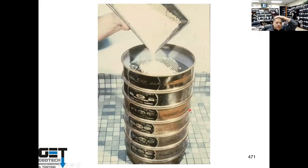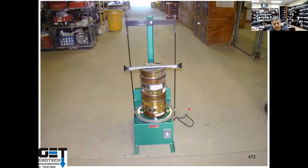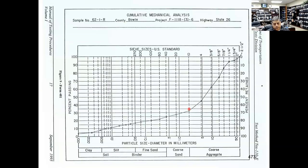Gradation test. If you want to know what the gradation is in your sandy material, your gravel, on your project, you do a sieve analysis. You put it in a sieve shaker and shake it. You develop this curve in here showing percent passing. Like for a 200 sieve, you see how much clay, sand and silt you've got. You've got only 18% passing. So the majority of it is sitting on top, which means the material is mostly coarse aggregate.